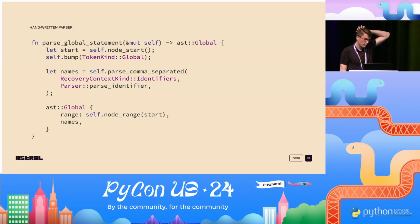The details are not super important, but it's a little bit more, I would say, manual. We're writing out, hey, when we want to parse a global statement in Python, we start by looking for the global token. If we see that, then we look for a comma-separated list of identifiers like global x, y, z. And if that works, then it's a global node. So we went from something that was a little bit more declarative to something that's more imperative. We were writing out the grammar before and the parser was generated. Now we're writing out the parser entirely by hand.